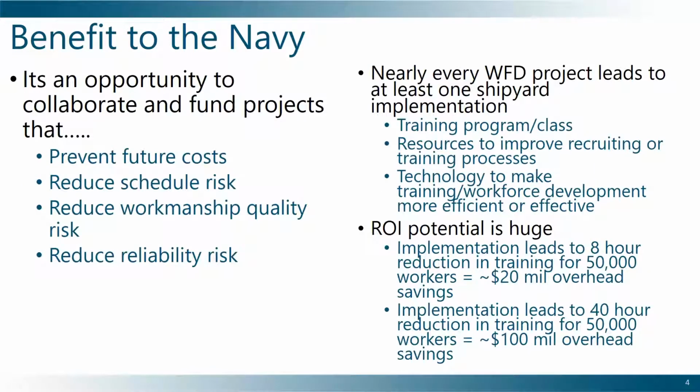The benefit to the U.S. Navy is our mission: reduce total ownership cost. NSRP's Workforce Development Panel provides a forum and a framework to collaborate and fund projects that prevent future costs, reduce schedule risk, reduce workmanship quality risk, and reduce reliability risk for U.S. Navy programs. At the end of the day, the workforce is the most critical resource, and labor is one of the most expensive cost items.